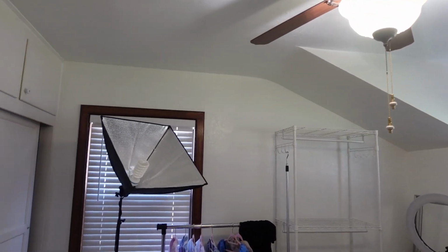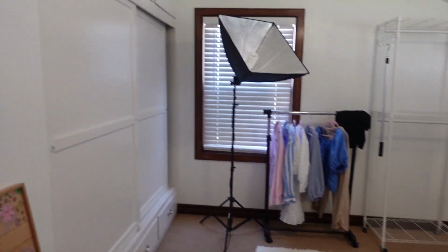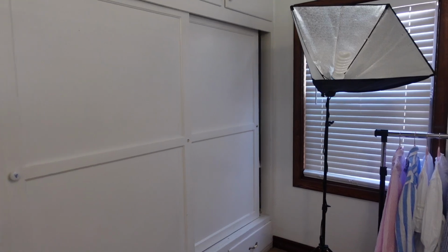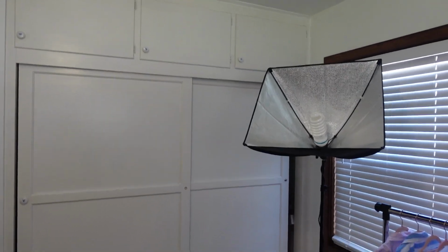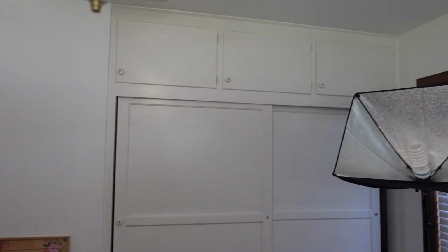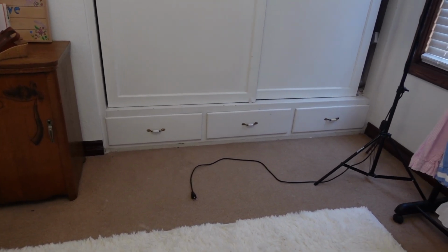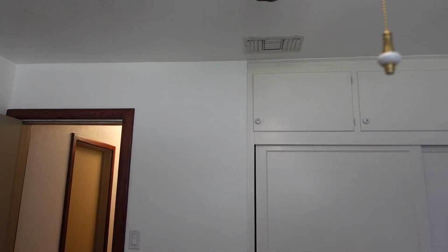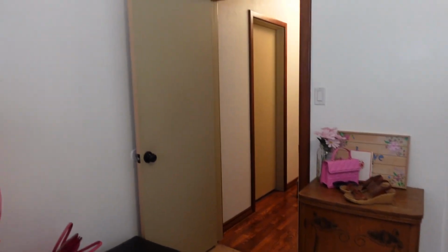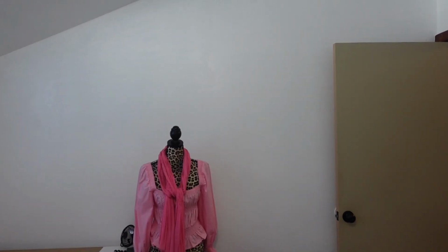That corner has one window there, but I do have some wall space over here that can be used. And then on this wall here is all closet space. All storage and closets and stuff like that. And I have drawers all down at the bottom. And then this wall here has a little bit of space, I guess. Not too much. And then, of course, there is the door. And then this wall at this angle.